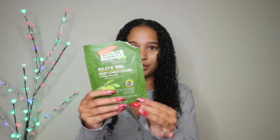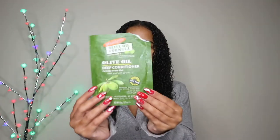So yeah, I got my pajama set on and I basically just got out of the shower, put it on immediately because I don't have a lot of time, a little bit on the rushed side. After I washed my hair, I put a little treatment in it, sorry there's a lot of hair around it. This is the olive oil deep conditioner from Palmer's. And I split my hair in half because I'm gonna do a cute little hairstyle.